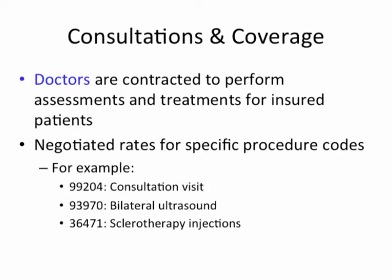If a doctor is contracted to see patients who have a policy with a particular insurance company, the doctor is contracted to bill such procedures. The doctor submits a particular code or a set of codes related to the visit to the insurance company, sometimes accompanied by clinical data obtained during the visit. The insurance company agrees to pay the doctor a negotiated rate for their services.